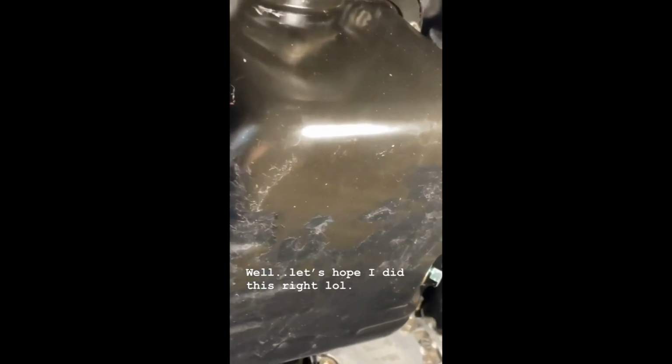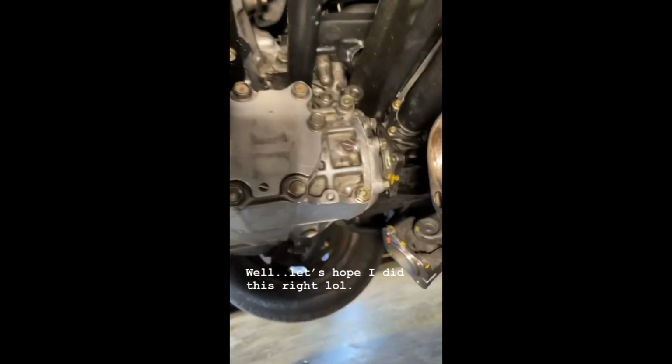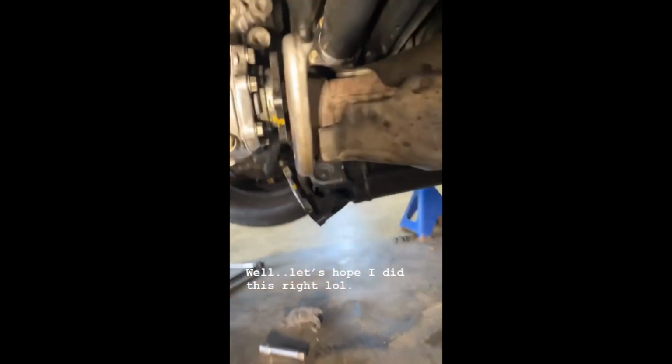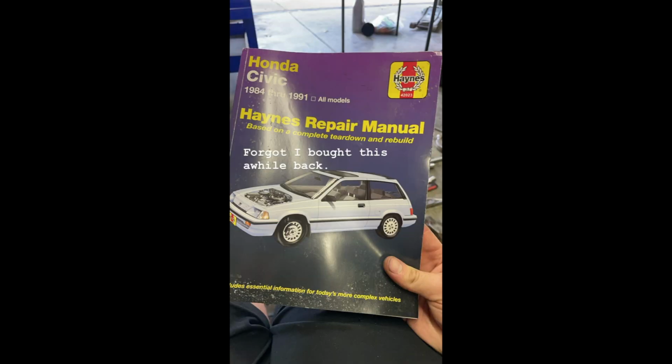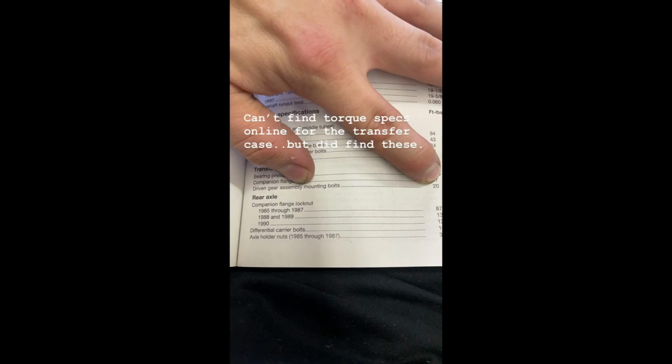We got the oil pan back together, and here I'm just showing that, also showing the transfer case where we put the Honda Bond on. Everything's not leaking, got all my fluids back in. I was trying to figure out the torque spec on everything back there, and thankfully I did have this manual laying around, and it had some information in there that I needed.